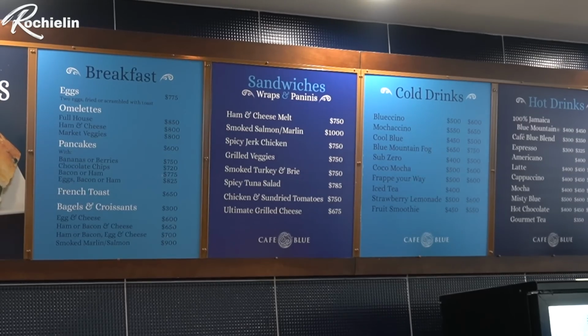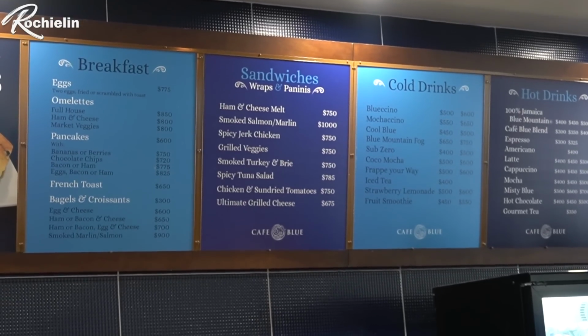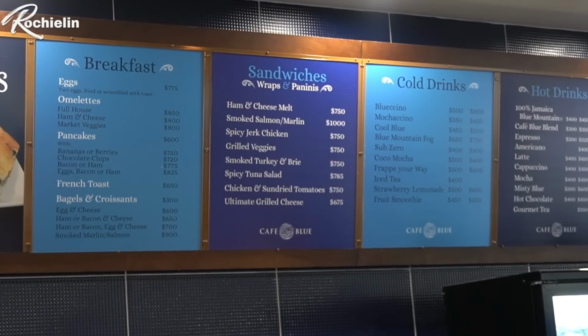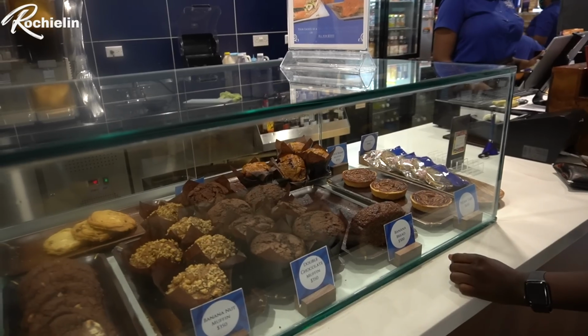So in here, eggs start at $7.75, omelets start at $800, pancakes start at $7.20, French toast is $6.50, sandwiches start at $7.50. So yes, it is a little bit more expensive, but worth it if this is what you want.